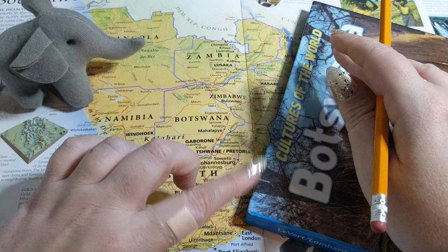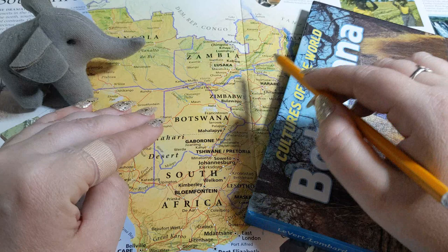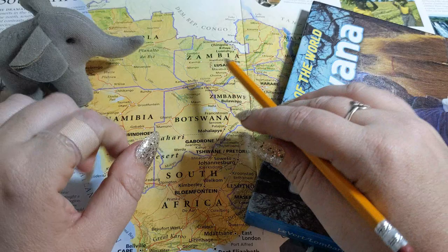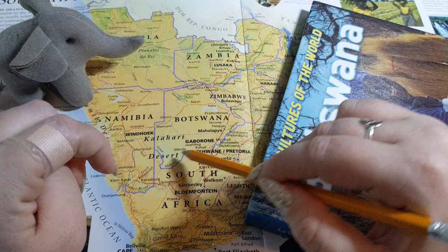I think in this book there's the statue of them that you'll see in there. And they came to an agreement. They let him build a railroad through here, the road you can still kind of see through there. But he was not allowed to take over Botswana land, so it was a success for the most part. And they kept their independence.